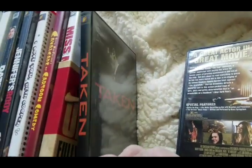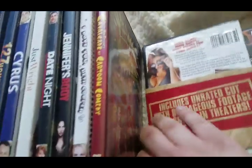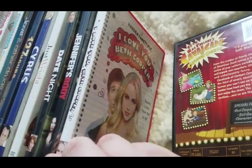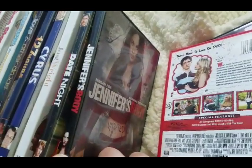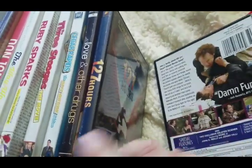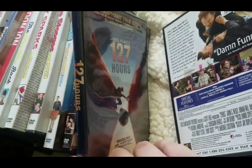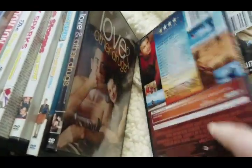Taken, the first one, I don't know the sequels because they suck. Miss March, guilty pleasure. Seth MacFarlane's Cavalcade of Cartoon Comedy. I Love You, Beth Cooper, another guilty pleasure. Another really guilty pleasure, Jennifer's Body. Date Night. Just Right, fantastic movie. Cyrus. 127 Hours, which I actually upgraded to Blu-ray, so I might not keep this DVD for too much longer. I'll keep it up there for right now.